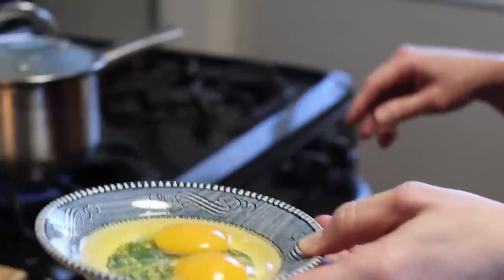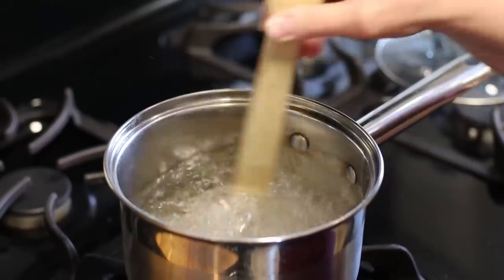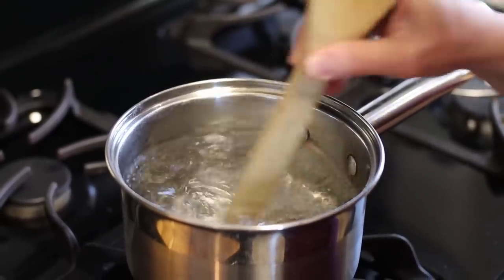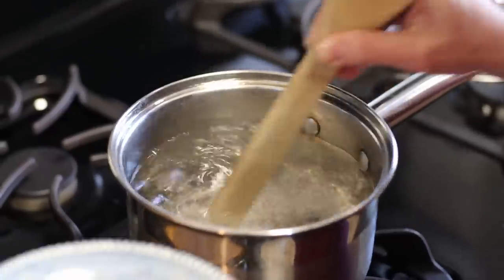When poaching eggs, bring your pot to a boil and make sure that the water has a splash of vinegar in it. Once the water is boiling, give the pot a nice swirl. Then quickly add in those eggs.